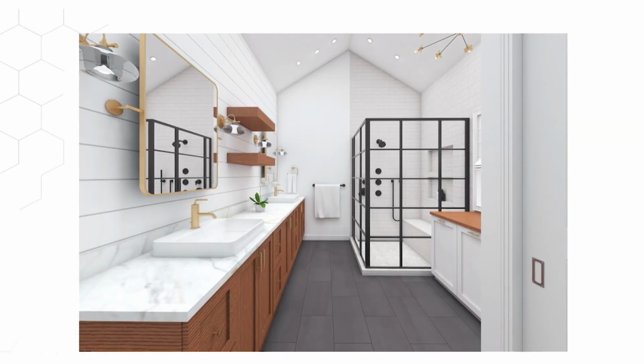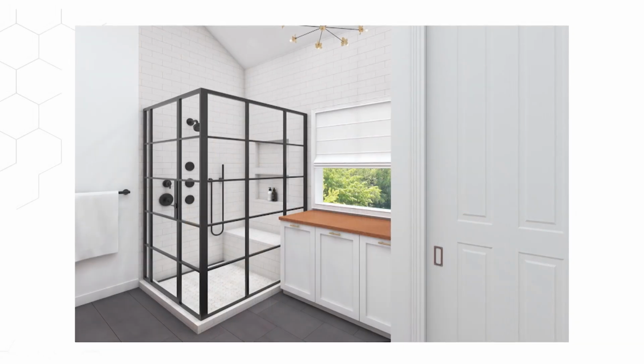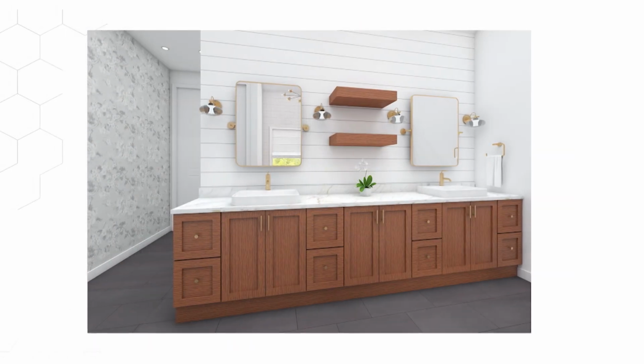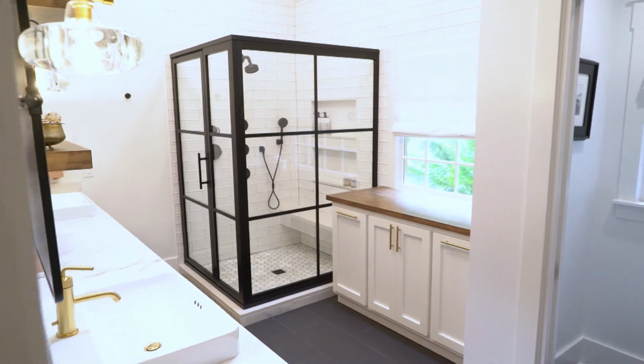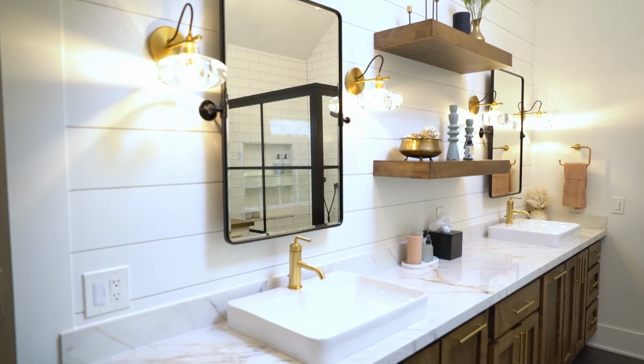The reaction from the homeowners is amazing. They're just blown away. They look at that rendering and they know it's their bathroom. Everything is to dimension. Everything that's selected will fit in that bathroom space. It gives the homeowner confidence in all of the choices that they've made through those 3 meetings, and it prepares them to move forward with their remodel.